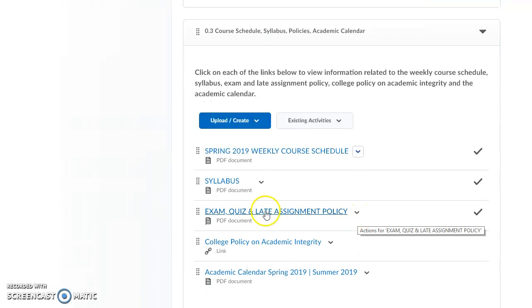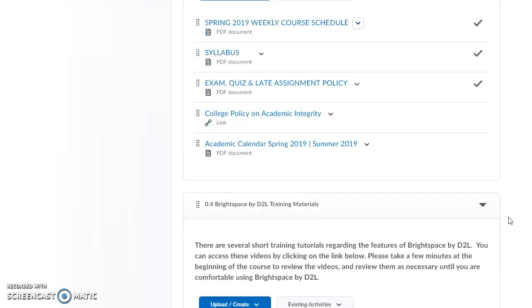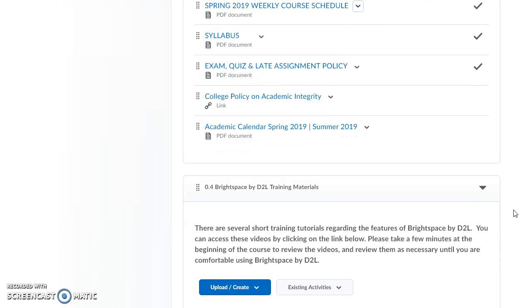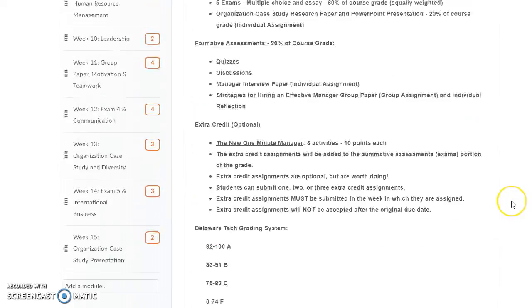So going back to the course, the syllabus is in here. The exam, quiz, and late assignment policy is in here. This policy tells you that there are no makeups for missed exams, quizzes, or assignments. If you have an extreme reason for missing something, you can email me. But otherwise, if you miss an assignment, you will receive a 0. That's a very strict policy in our department. If you have any questions, please contact me on that. So that's everything in the Welcome and Getting Started tab.